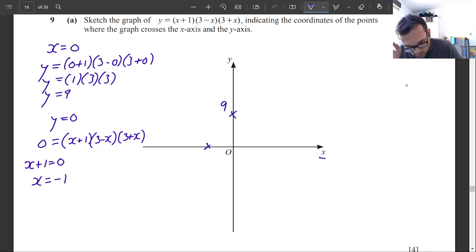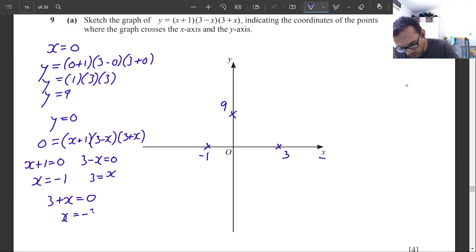We do 3 minus x equals 0. Let's move the x to the other side. So that means 3 equals x, or x equals 3. So it crosses the x-axis at 3. And the last one there, 3 plus x equals 0, so that means move the 3, x equals minus 3. So now we've got everywhere where it crosses the axes.